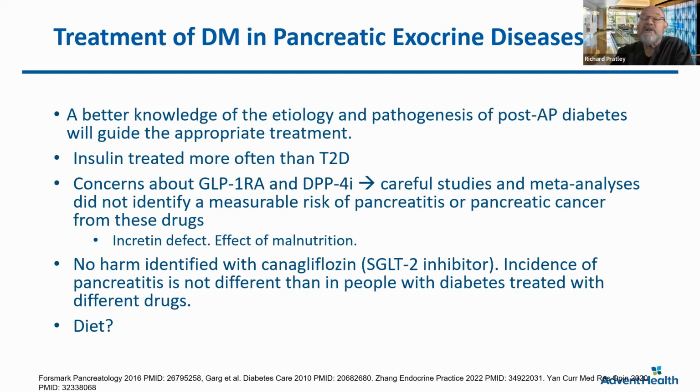As I mentioned, we have concerns about the incretin hormone therapies, GLP-1 receptor agonists, and the DPP-4 inhibitors. But we need to keep that in mind when we're selecting therapies. And we need more studies, honestly, because sometimes things that we perceive might be a risk might actually be quite beneficial. The SGLT2 inhibitors, very little data on these in patients with pancreatic diabetes.